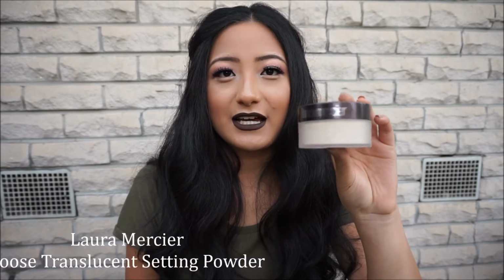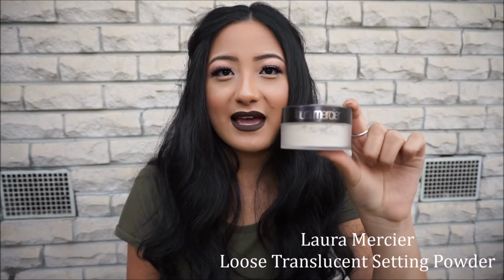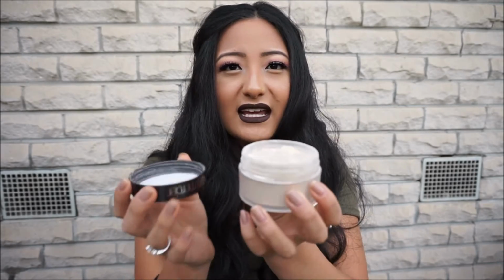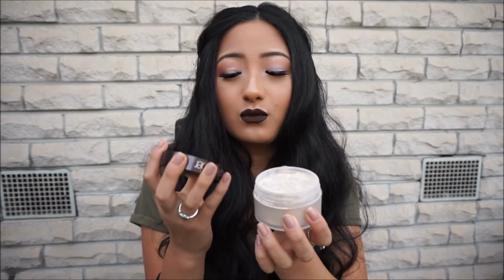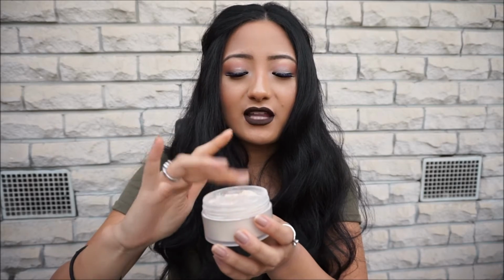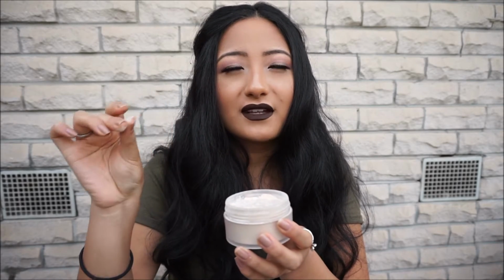The next one is the iconic Laura Mercier Loose Translucent Setting Powder. Everyone who comes into my work has just been asking for it. There's been a wait list at work, so it's like, alright, fine, I'll get it, and I'm so glad that I did. I think so many makeup artists would have this in their collection. It comes in this huge jar, so you wouldn't run out of it. But if you actually have a feel of the powder in the product, it is so finely milled.